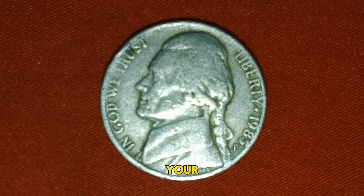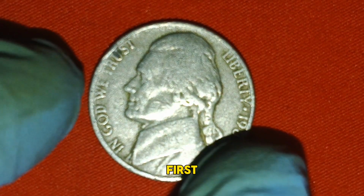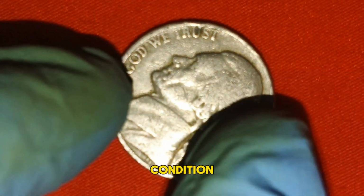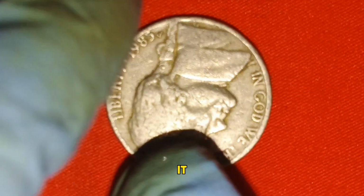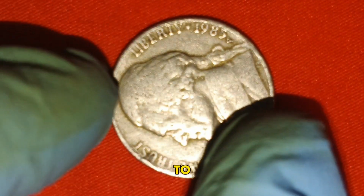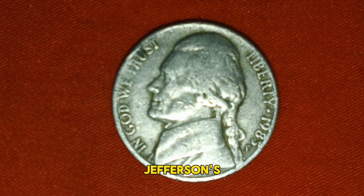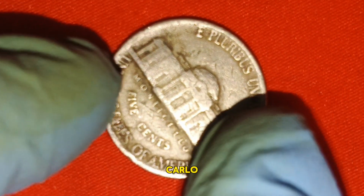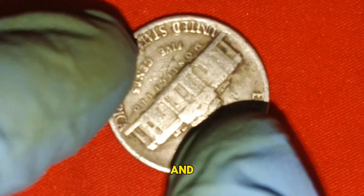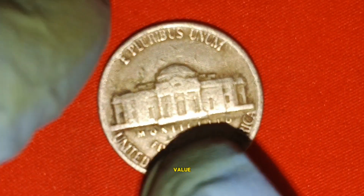How can you tell if your 1985 P nickel is valuable? Here's what to do. First, check the overall condition. If your coin looks shiny, has no wear, and has strong luster, it might be uncirculated. Compare it to coins of the same year and look for signs of wear, especially on Jefferson's cheek and the high points of Monticello. Second, flip the coin over and look closely at the steps on Monticello. If all the steps are clear and separated, you might have a full steps example. That's a strong indicator of value.